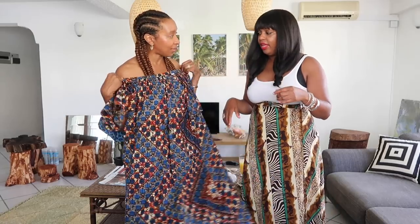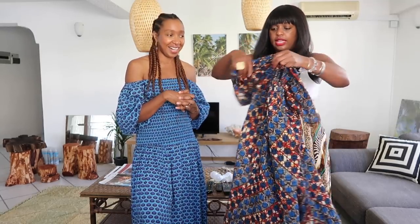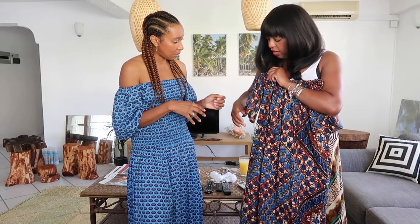Fantastic. How do you wear it? Do you wear it like this or both? Right, so I've worn this off shoulder. It's got sleeves. I've worn it as a bandeau dress. Here I have, because it's been so hot. So what do you do with this bit? They just flap underneath. You can hardly see them. It's like a tube dress.